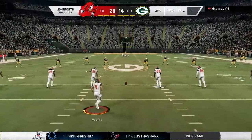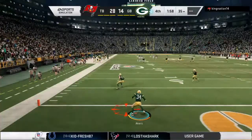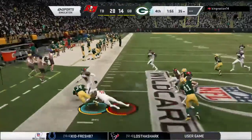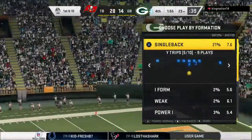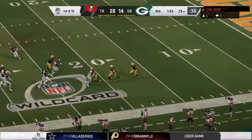Out is the kickoff unit as they run up and send this one away. Fielded about a yard deep. Take over 1st and 10 at their own 23-yard line.